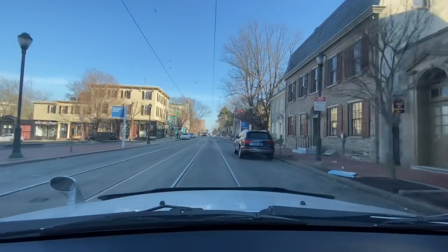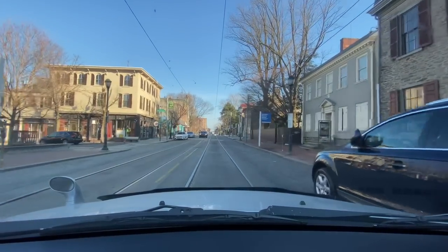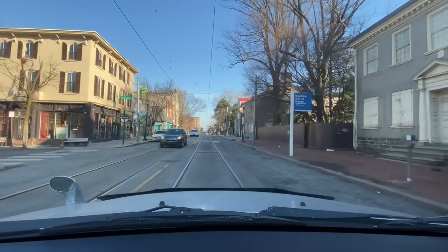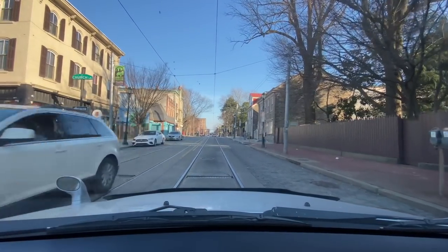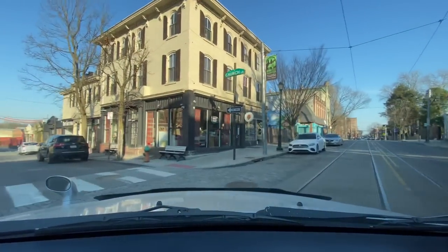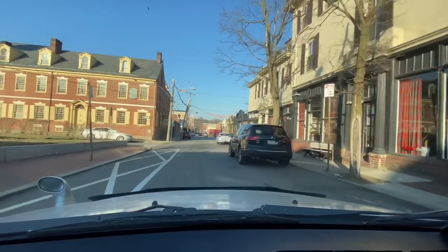I'm gonna make this left-hand turn. We got the Germantown Historical Society on my left-hand side. Gonna make this left on East Church Lane, and then we're just gonna come back around and try to travel down the opposite end. Remember the end where the police were at? They're probably not gonna be there anymore.